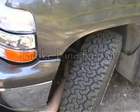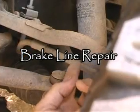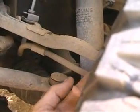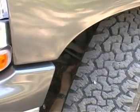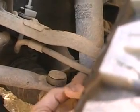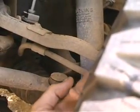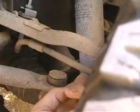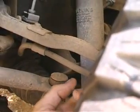This line here is called a brake line hose, and there's 4 of these, 1 on each wheel. These things represent one of the areas where you have a lot of breakdowns in the road. If you're driving off-road, sometimes branches will come up and grab this thing and tear it loose. And when that happens, you'll lose your brakes. So that disables the vehicle back there in the backcountry. Let me show you how to fix one.